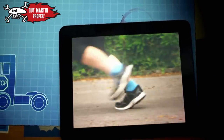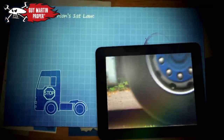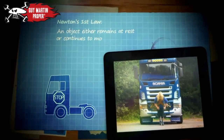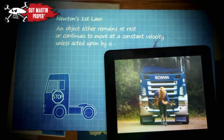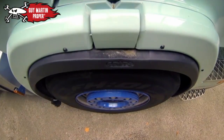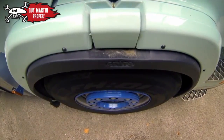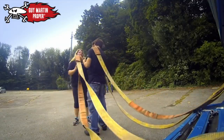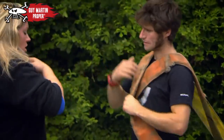Inertia is best explained by the laws of Sir Isaac Newton. His first law of motion says an object either remains at rest or continues to move at a constant velocity unless acted upon by an external force. In other words, a stationary 7-ton lorry's inertia wants to keep it stationary until some other force, in this case Guy Martin, acts upon it.